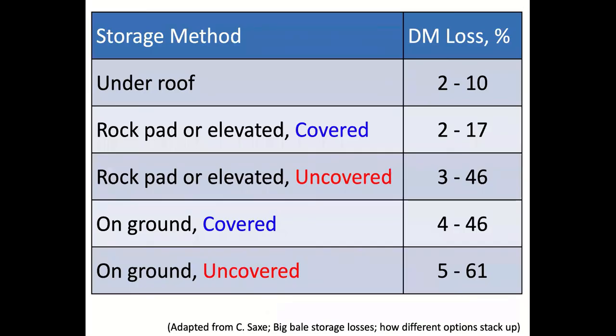Kind of give you some ranges, and you can see there's some pretty big ranges here, and that's what we see because of all the variable factors we have there. Stored under a roof, expect losses anywhere from about 2 to 10% on weight going in versus weight coming out. If we look at a rock pad, so some people actually put a rock pad down or do something to elevate those bales and then cover them outside, 2 to 17% loss. Rock pad or elevated but uncovered, 3 to 46% loss.